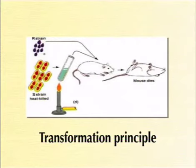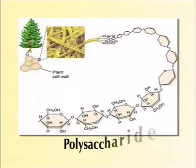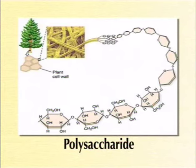Indeed, an important finding. Griffith used two strains of this bacterium that are distinguishable by the appearance of their colonies when grown in laboratory cultures or laboratory medium. In one strain, a normal virulent type, the cells are enclosed in a polysaccharide capsule, giving colonies a smooth appearance. Hence, this strain is labeled S for smooth.